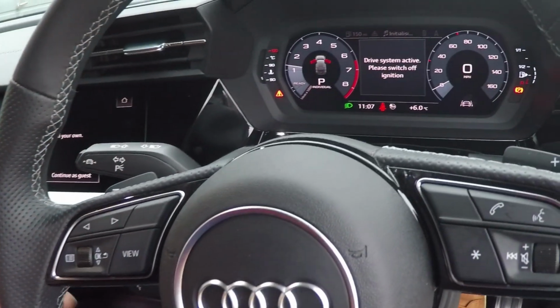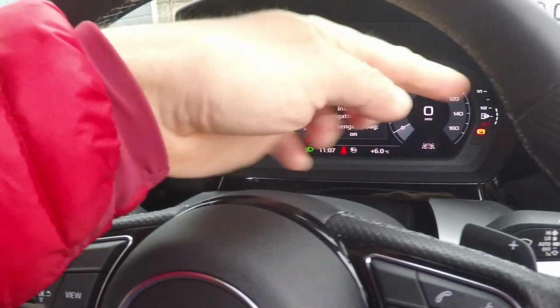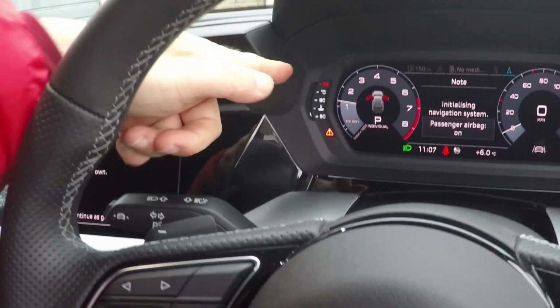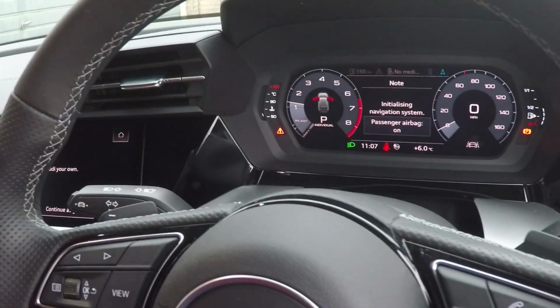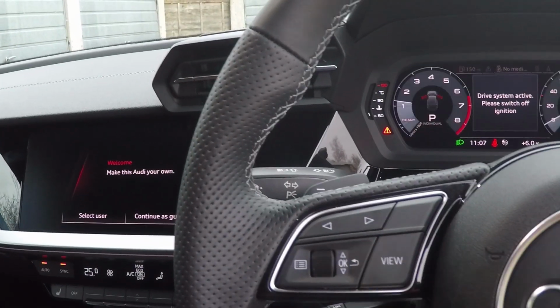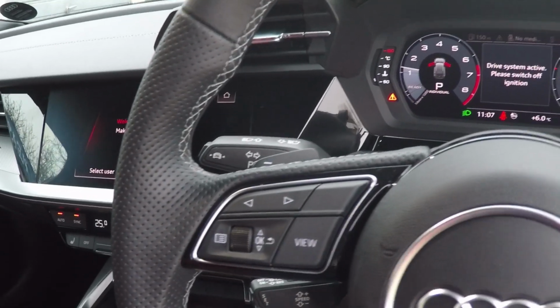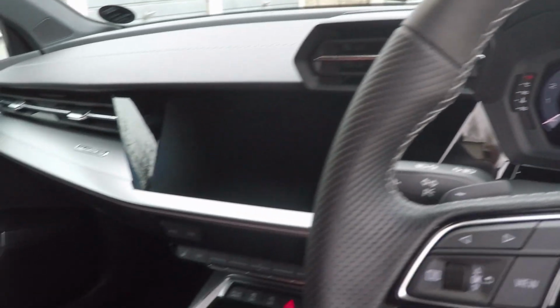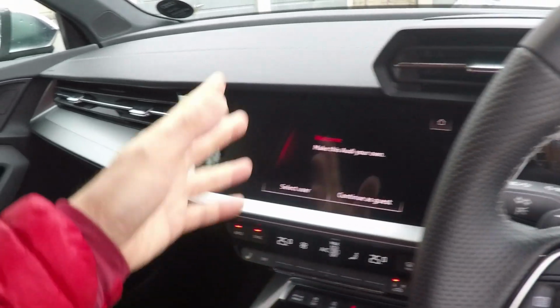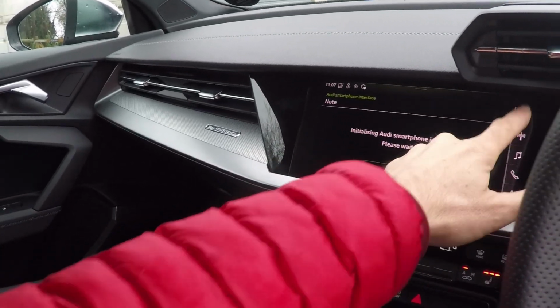We've got the virtual cockpit, which is great. I just think they're bigger versions because the gauges on the outside are non-virtual, but these are so configurable, they're brilliant. And we've got this massive screen here, which is really fast and easy to use.